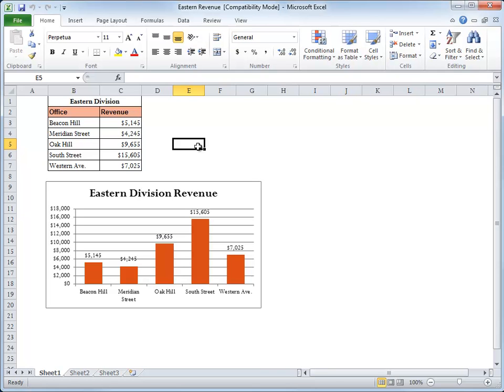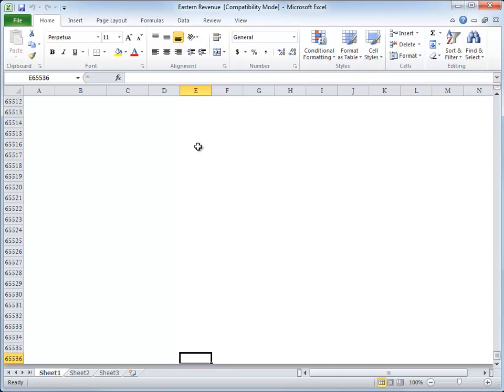And any of the features from 2010 that the old version doesn't know anything about aren't going to be available right now. To give you an example of this, remember in our first video together, we saw that there were over 1 million rows in a 2010 workbook. We did that by hitting Control and down arrow, and we could see that we got clear down to the bottom of the worksheet. But here we're at the bottom of this worksheet, and there's only 65,536 rows. That's the limit of an Excel 2003 document.